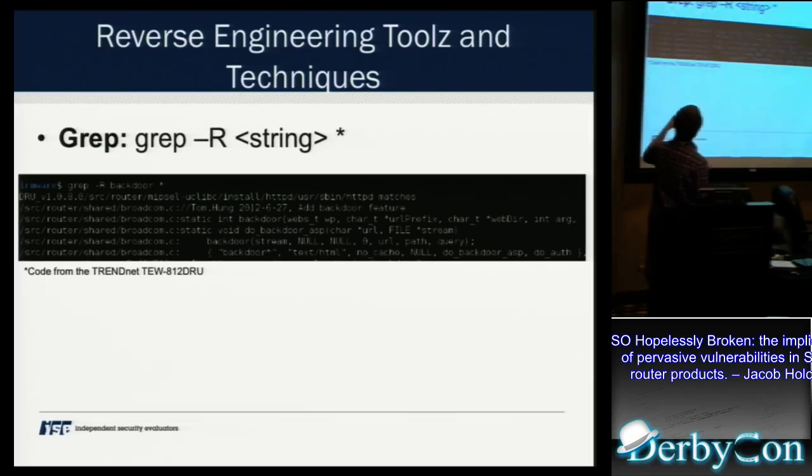All right, so has anybody ever grepped for backdoor in source code? Well, if you haven't, start doing it. Put it on your list of things to do. While looking at ThreadNet routers again, we were actually looking for command injection vulnerabilities. And as we were going through the source code, we came across this text that says, add backdoor feature, and it was by Tom Hung. I'm like, what the hell is this?